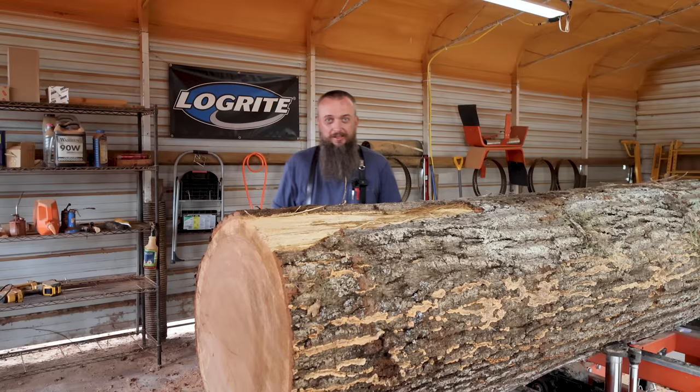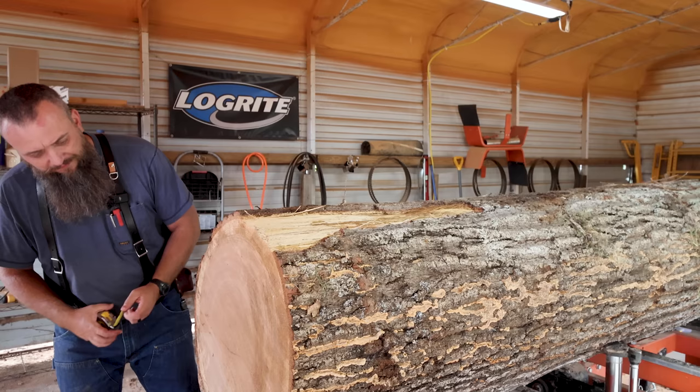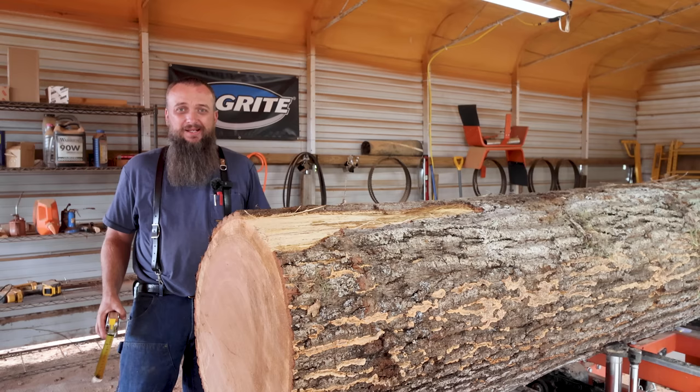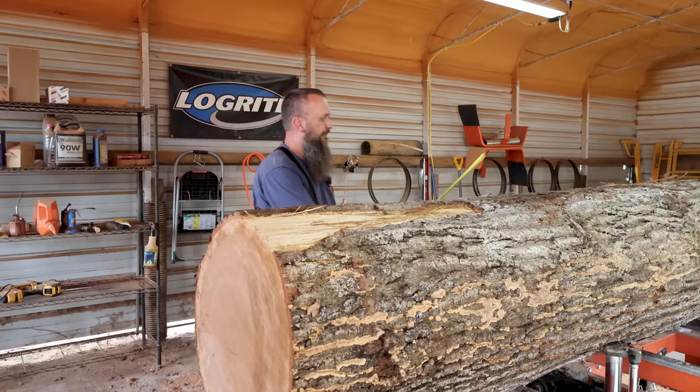And this log is low grade. The pith is off-centered. Down here on the operator's side, I don't know if you guys can see this or not, but the pith is down here toward the bottom. And on the other end, it's a little bit in the opposite direction. So this is not a great log for grade lumber, which is what red oak is usually sawed for here at my mill. Several cat faces, a lot of knots, a little bit of taper. This will be a great use for this.